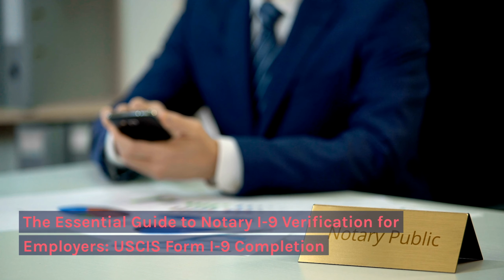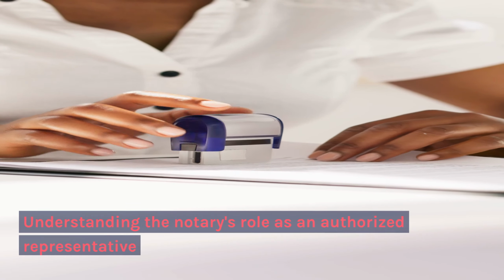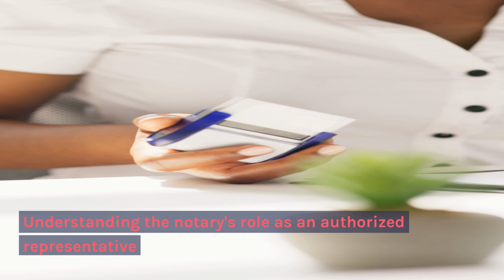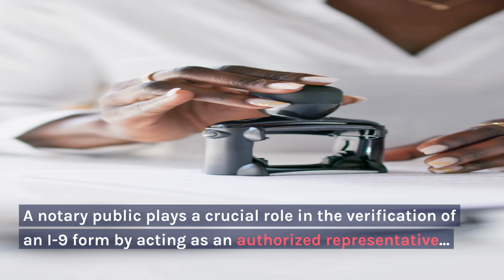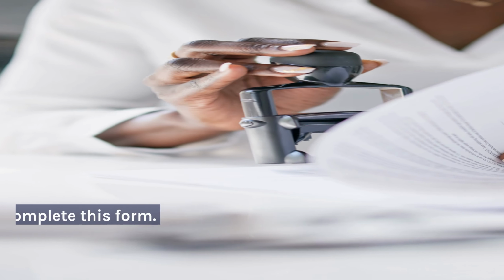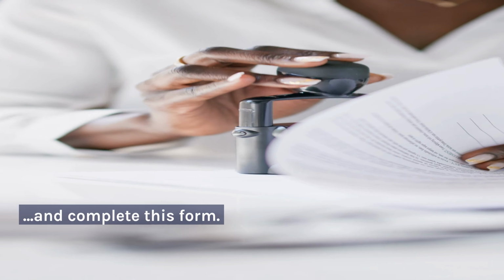The Essential Guide to Notary I-9 Verification for Employers, USCIS Form I-9 Completion. Understanding the notary's role as an authorized representative. A notary public plays a crucial role in the verification of an I-9 form by acting as an authorized representative and completing this form.